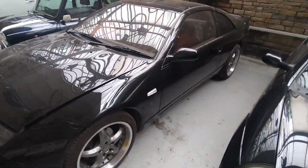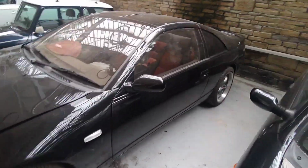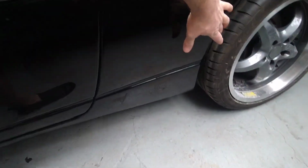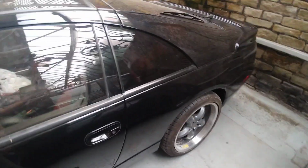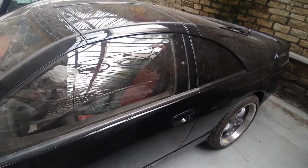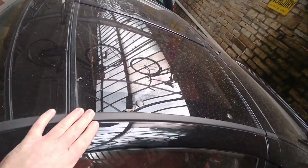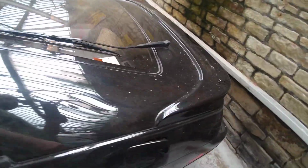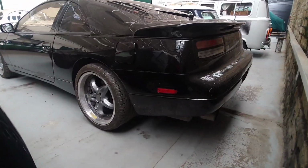V6 twin turbo. This is a short wheelbase version. If you look between the there and there, it is quite short. When we pan out, they did a long wheelbase version as well, and this is a twin T-top. So these panels are removable. They weren't all T-tops. But what a fantastic looking car.